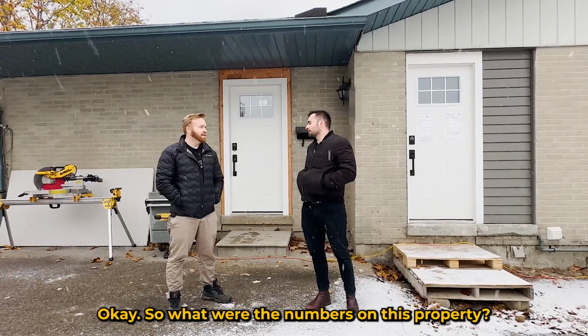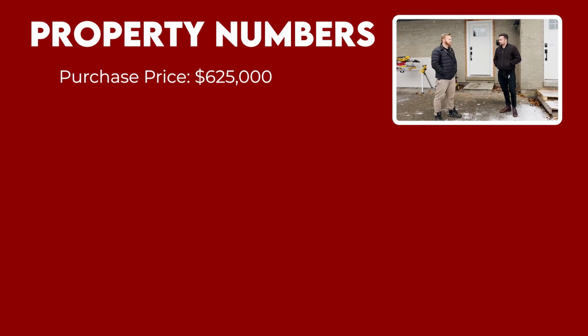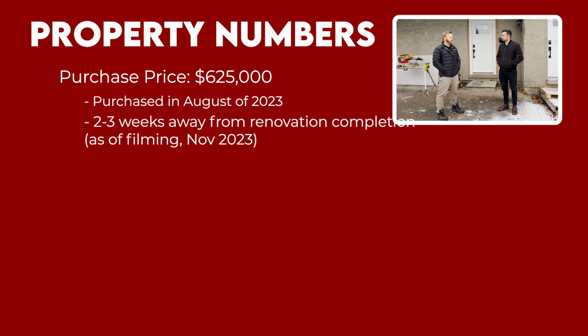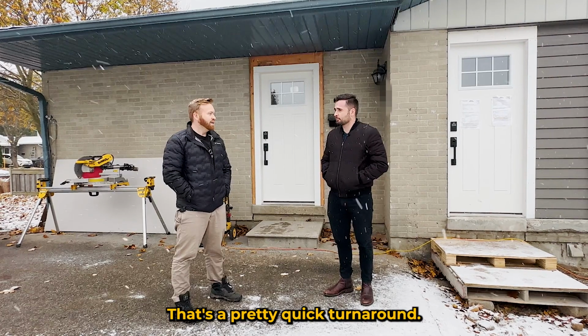Okay, so what were the numbers on this property? This one right here, it was purchase price of $625,000. August 15th, 2023? Yeah, we got it August 15th. Yep. Started construction August 18th. We were about 2 or 3 weeks away from completion, so we should be able to rent it out pretty soon. That's a pretty quick turnaround.